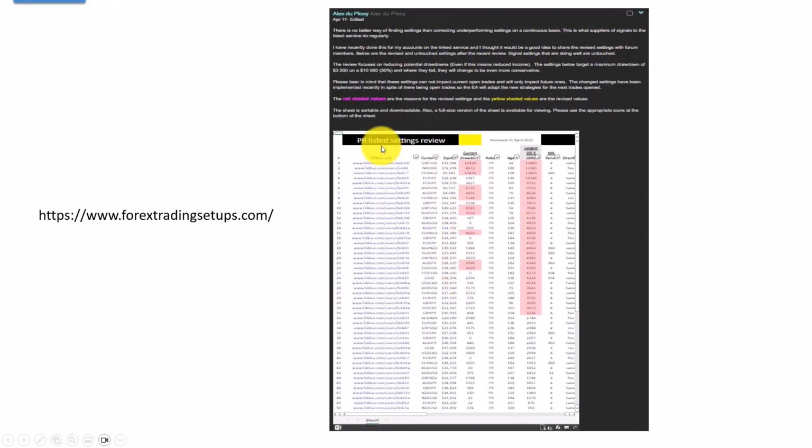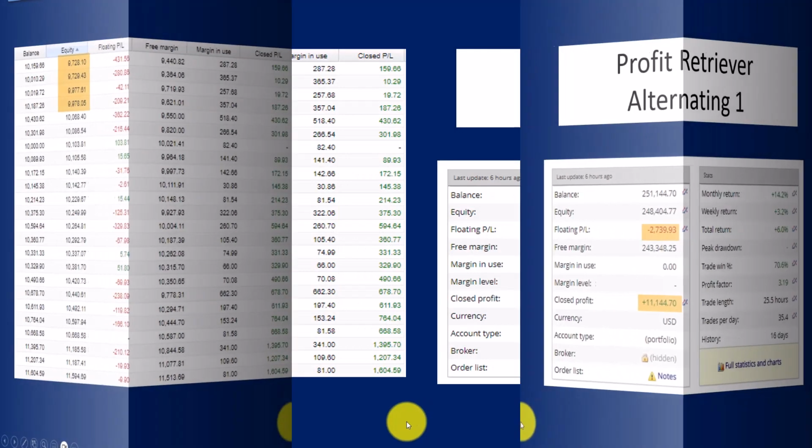Also, what I do is I share the settings that are used in the linked service. Here you can see I've recently shared 50 of those settings, and there they are, and they are only available to the premium members of the paid forum. So my clients do benefit from all these efforts that I make, and obviously I'm doing this for my own benefit too.